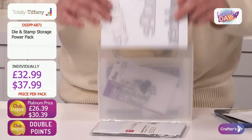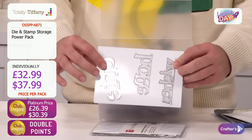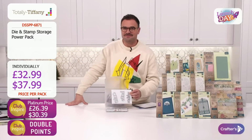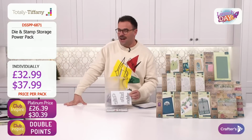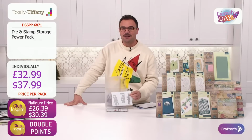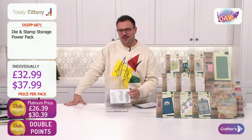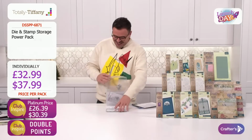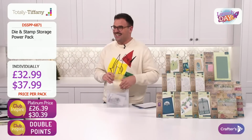by collection if you want to, or even by things like, what's the word I'm looking for? It's gone. I'm going to get it. You could store them by collection or by, not theme, it's not theme, occasion. There we are, occasion. It's going so well today.